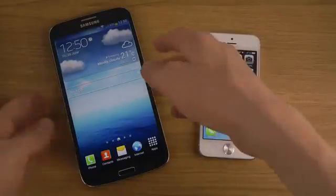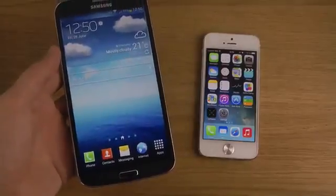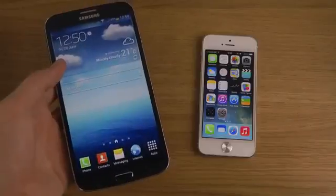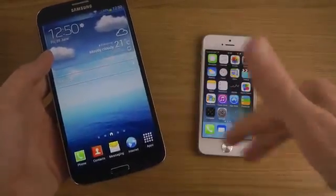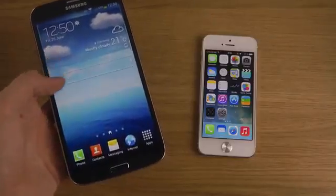And now, of course, this is still a big device. Most of the time, you're probably going to use it with two hands to type and stuff. If you want me to, please tell me in the comment section down below if you want specific videos comparing the browser and stuff between these two devices. I can definitely check that out.